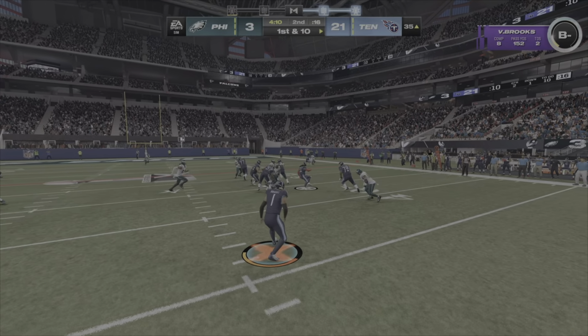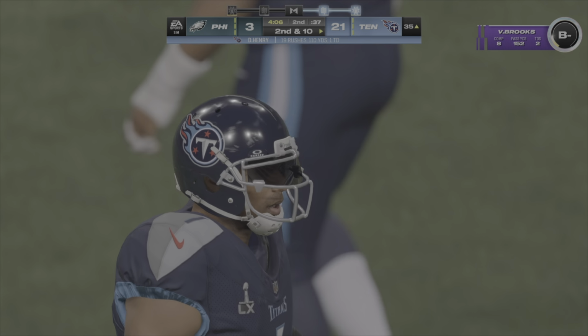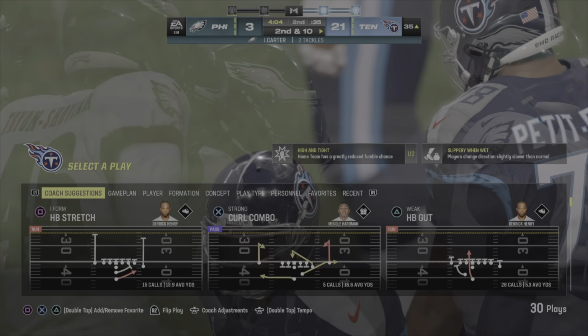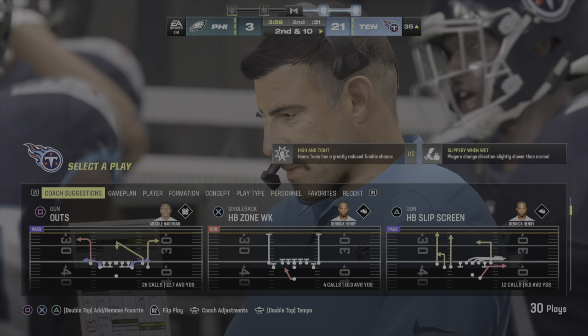Henry will get it. He's been busy today. And they're going to stop him right at the line of scrimmage. Just no cutback lane to be found whatsoever. Second and 10. Brandon, you're a big lover of music. How about what you just saw there?